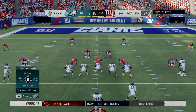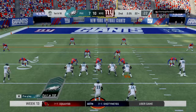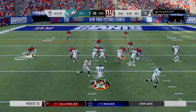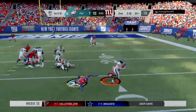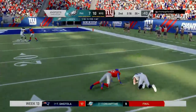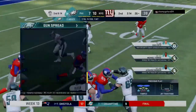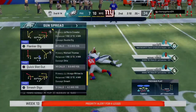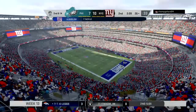Here we go. That one covered beautifully. Their defenders stayed home, and they'll stop him behind the line. J.J. Arcega-Whiteside, the intended receiver. And now it's 2nd down.